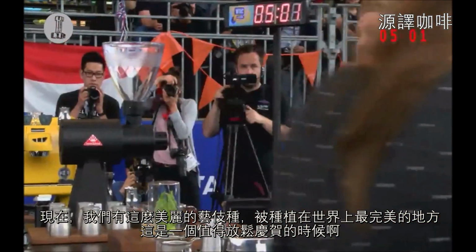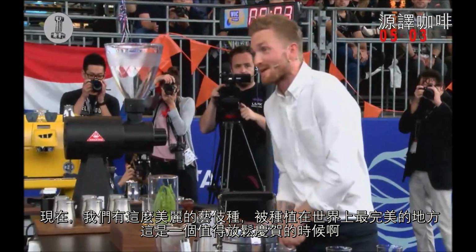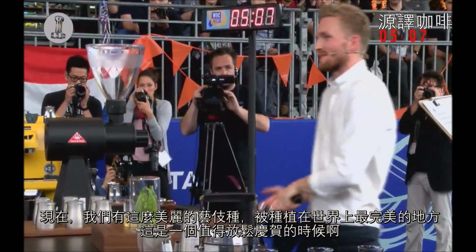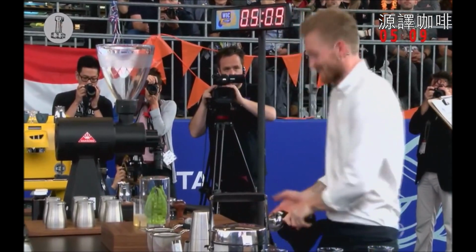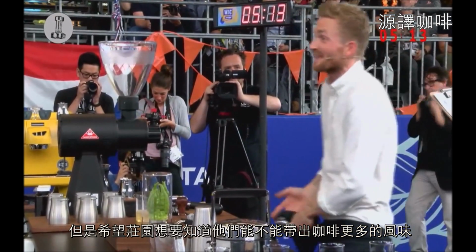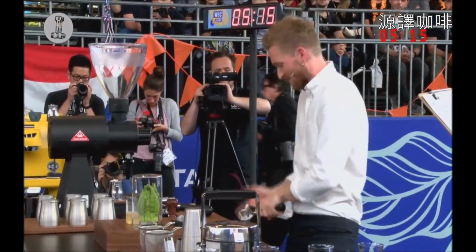So now we have this beautiful geisha variety growing in one of the most perfect spots in the world. And this will be a good moment to sit back and relax, right? Not for Koffie Karanga. They wanted to see if they could get even more flavors out of their coffee.